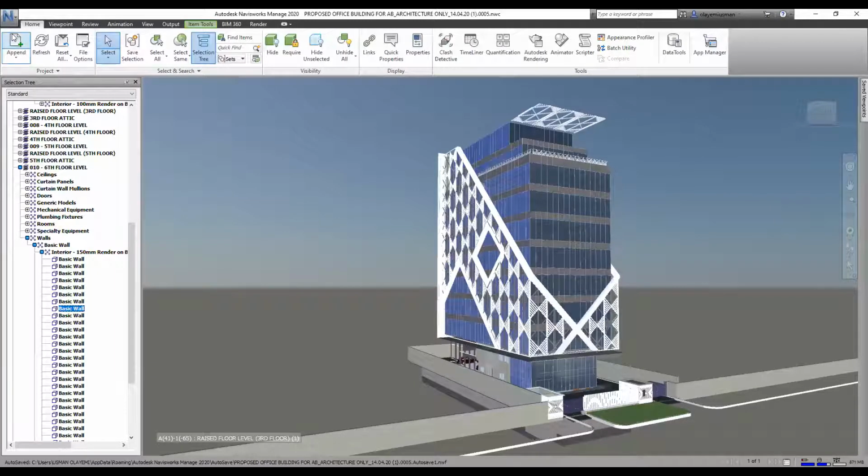That's basically about the ribbons on the top ribbon here. This place is the left ribbon where you have your selection tree, and this is the right ribbon. So let's move to the point of today's class now, which is the quantification. Whenever you want to do your quantification, we are going to be using this architectural model and structural model. I've chosen the same project. I have a structural model as well here.